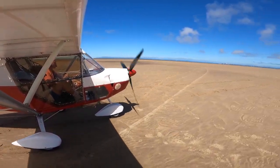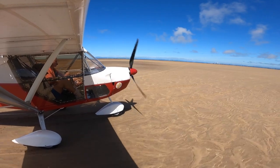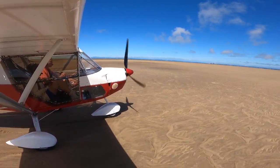Traffic, 5 o'clock. Lancashire Landing, Golf Name and Sierra, downwind.